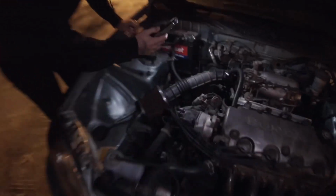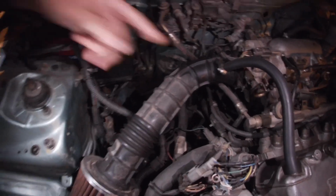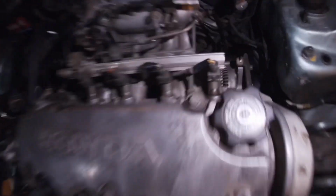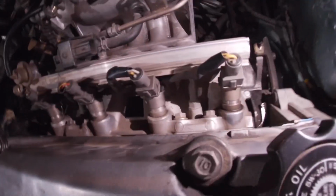That was a leak, my guy. What leak? Is that fuel? That one's definitely leaking. Look at that. Nah, it's oil. Oil on the injectors? No, over here. Oh, no, this right here. Yeah. See that? That's why it smells like fuel.